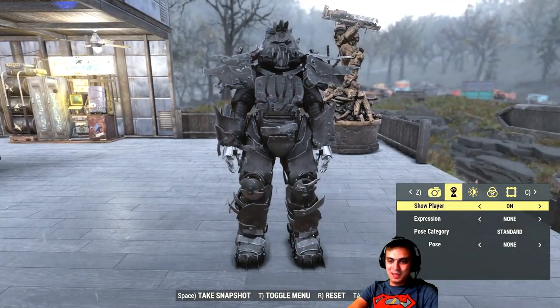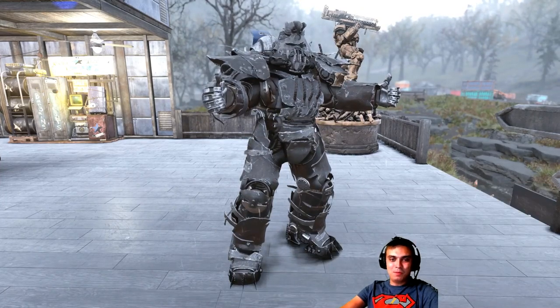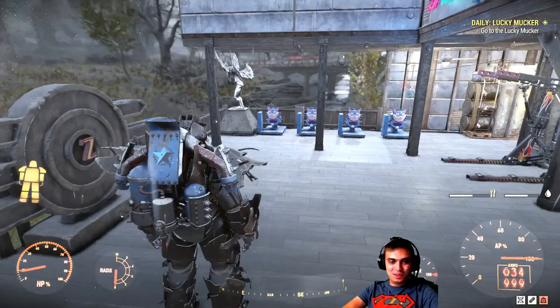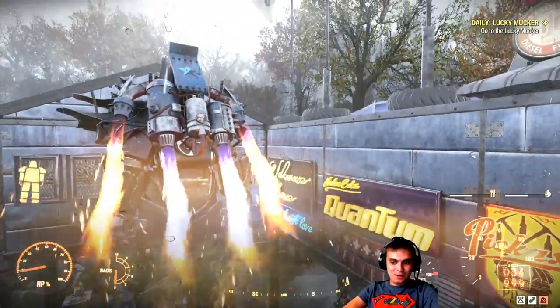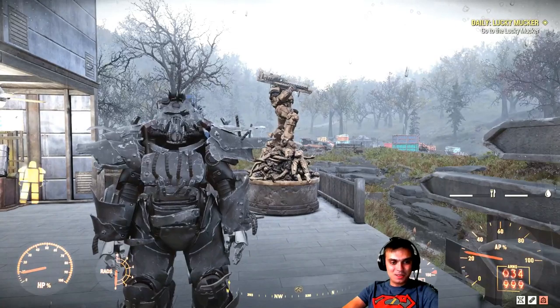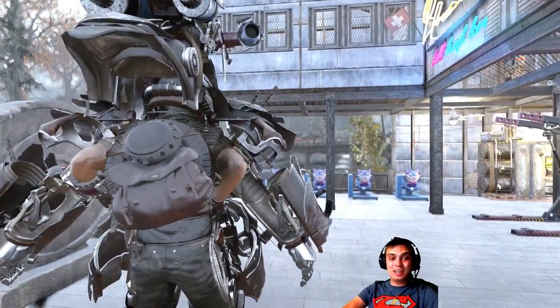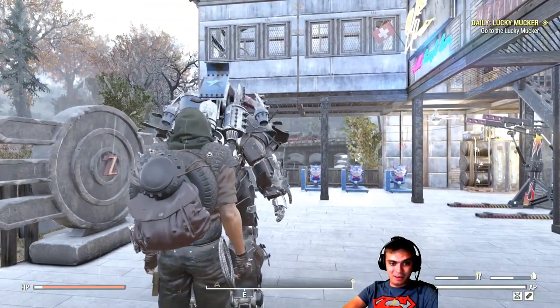Sweet. Man, this time, Bethesda, you did a really good job with the bundle. Double thumbs up for you. Woohoo! I'm happy. Yeah, I'm definitely happy with my purchase. There we go. So that's the power armor skin, how it looks. Luckily for me, I had all the components. I thought I wouldn't have enough.